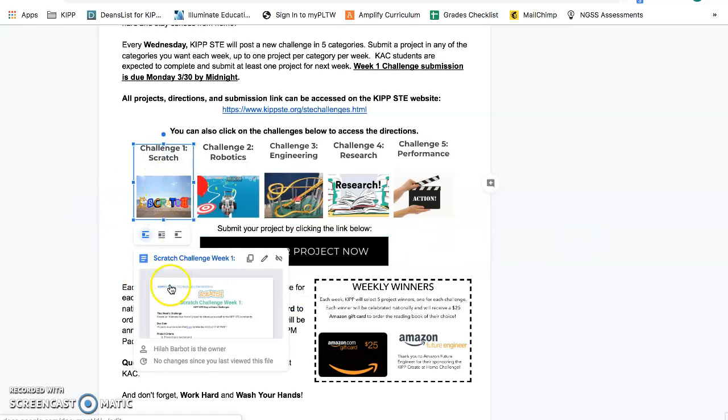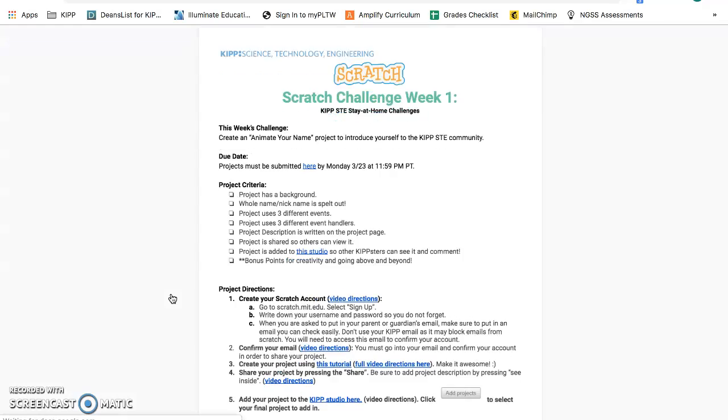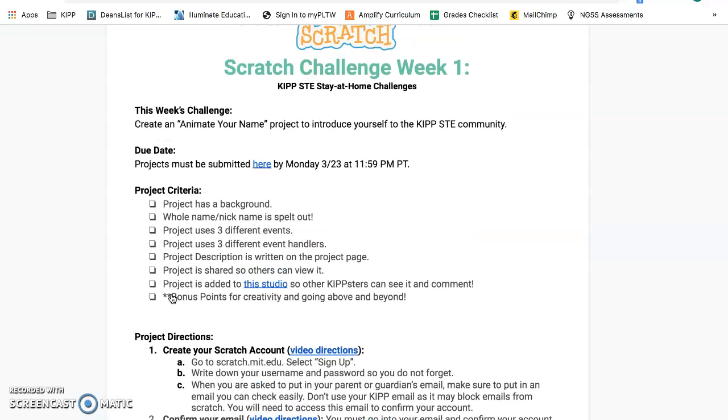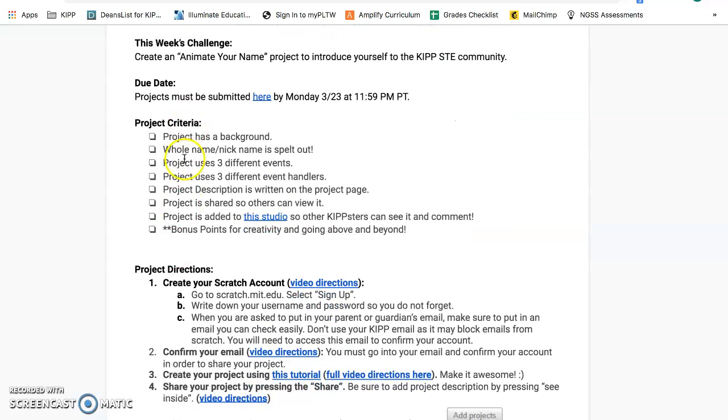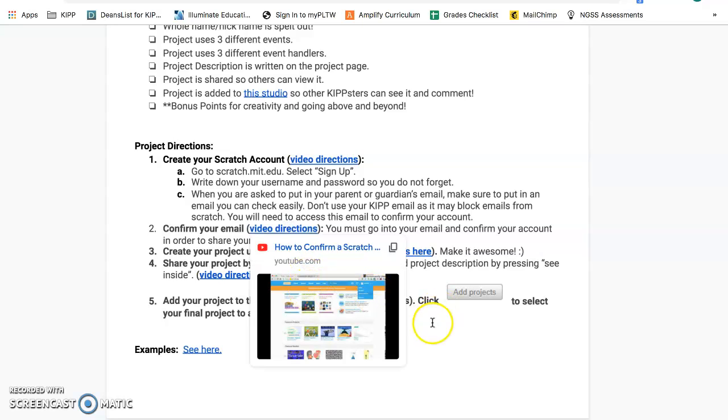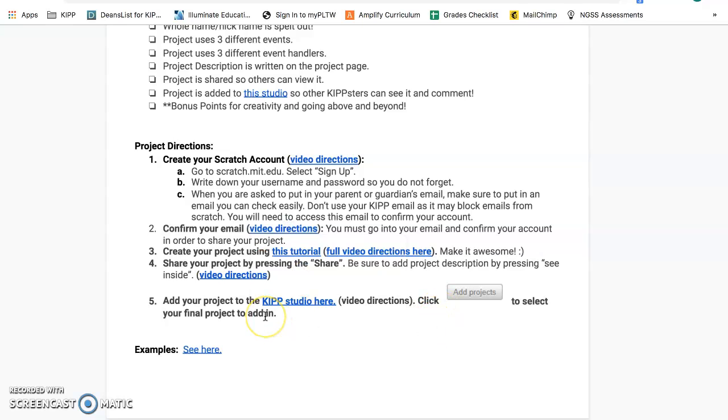The first one is a scratch challenge. This can get a little bit confusing, but especially for my upper academy students, if you read through the project criteria and the directions, it should be pretty easy. Each set of directions actually has a link to a video that you can watch to help you walk through this.